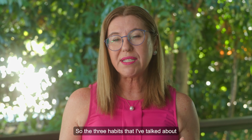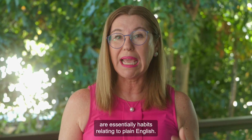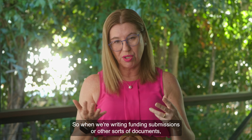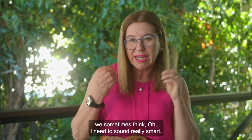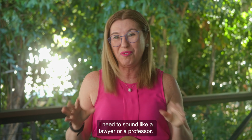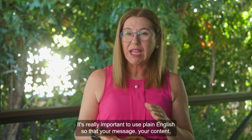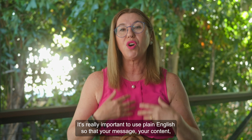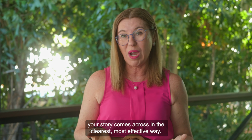So the 3 habits that I've talked about are essentially habits relating to plain English. So when we're writing funding submissions or other sorts of documents, we sometimes think, oh, I need to sound really smart, I need to sound like a lawyer or a professor. Actually, that's not true. When you're writing for a busy reader, it's really important to use plain English so that your message, your content, your story comes across in the clearest, most effective way.